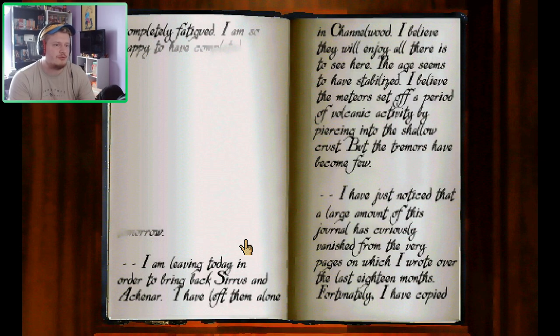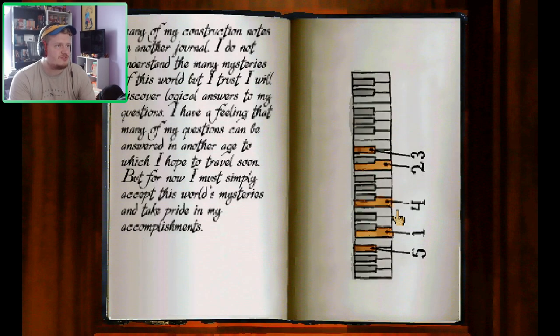have become few. I have just noticed that a large amount of this journal has curiously vanished from the very pages on which I wrote over the last 18 months. Fortunately, I have copied many of my construction notes in another journal. I do not understand the many mysteries of this world, but I trust I will discover logical answers to my questions. I have a feeling that many of my questions can be answered in another age, which I hope to travel soon. But for now, I must simply accept this world's mysteries and take pride in my accomplishments.